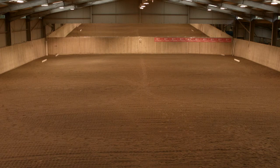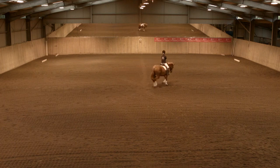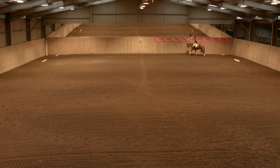Okay. So what Millie's going to demonstrate for us is hopefully some correct circles at E and C, and, let's have a look, a correct change of rein across the diagonal, and we'll see how the free walk on a long rein goes.